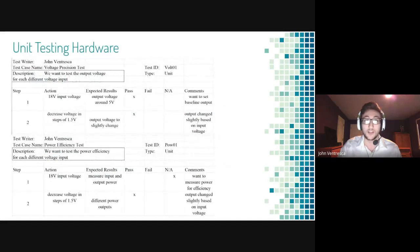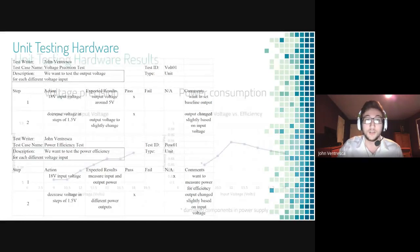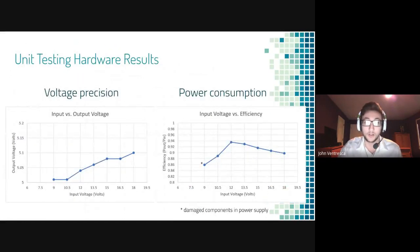So on our testing, we had 2 unit tests for the hardware, the voltage precision test and the power efficiency test. Here are the results. The voltage precision came up pretty well. There was very little voltage fluctuation, which was ideal. The power efficiency ended kind of poorly, damaging the power supply, but we found that it was most efficient at 12-volt input with a 93% efficiency.